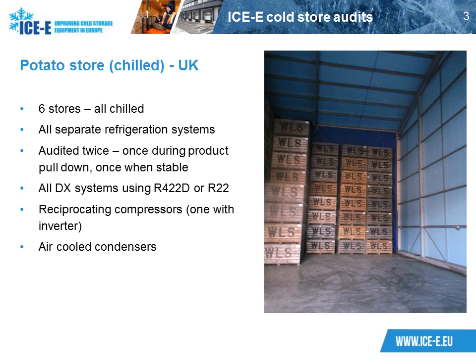The potatoes are brought in from the field after harvest, and then they're reduced to the cold store temperature over a period of 2 to 3 weeks. They're then stored at approximately 3 degrees C for quite extended periods of time, sometimes up to 1 year. And so the refrigeration system for the store really has 2 functions, one to pull down the temperature of the potatoes and the other to store the potatoes at a stable temperature.